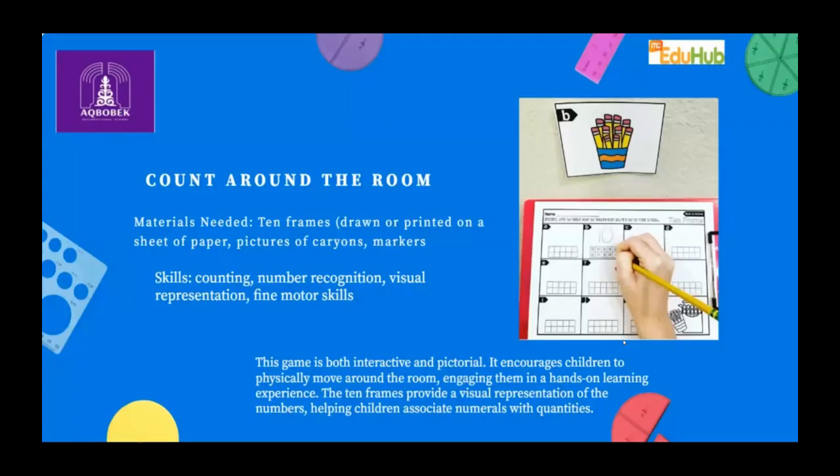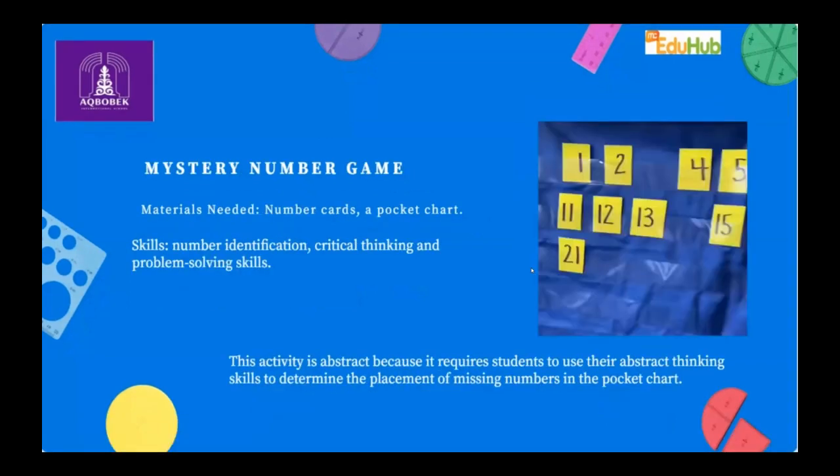Now next number is again. This game needs numbers, number cards, and a pocket chart. Can you see the pocket chart? Let's work in two groups, okay? This is the first group, the second group. Now, the first group, you should put these numbers in order. In order. The second group will check, is it correct or not?